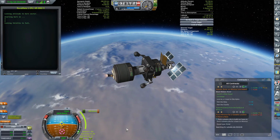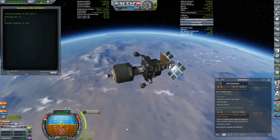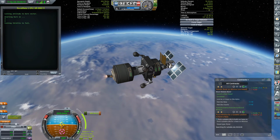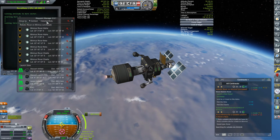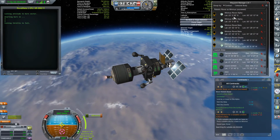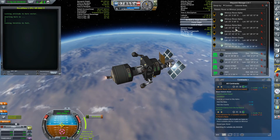Inclination should be the latitude of the target, says John in the chat, and he is 100% right. So once we are in, I should be able to, all these tools are starting to come back to me. I do have a mod called Maneuver Waypoint Manager. And yes, see here, it does give me the latitudes of those alpha beta sites.